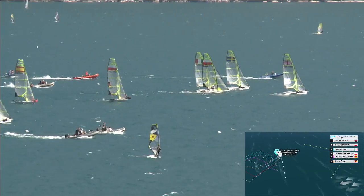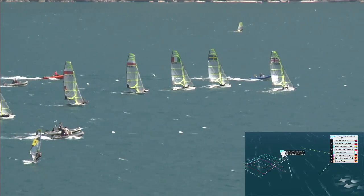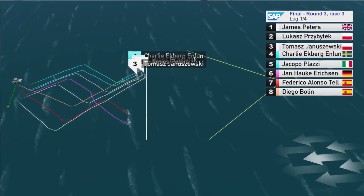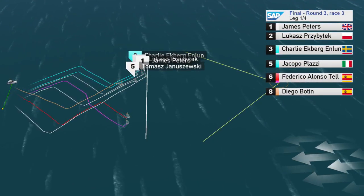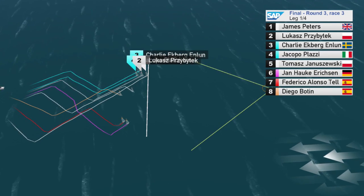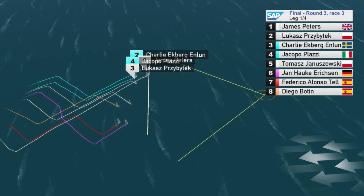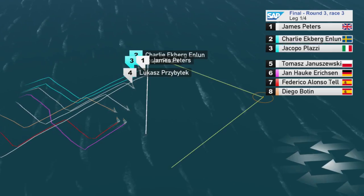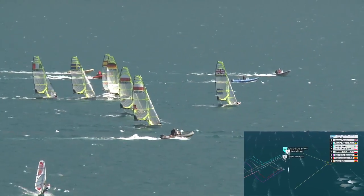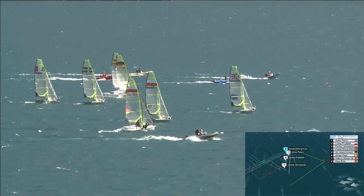Another tack from Tomasz Janowski from Poland. He is really putting the boat handling in right now. His tacks are beautiful, but they're costly. Let's see if he can make the cross. Dramatically close, going towards the windward mark. Jan-Hauk Eriksson in the foreground on the right side of the course, on the close side of the course. Going to be an interesting cross again. I think he can cross the boat he's sailing towards, but will he be able to be ahead of the boats that headed out to the left side of the course? That's going to be the deciding move. James Peters, commanding lead over the start of this race. Looking good for him.